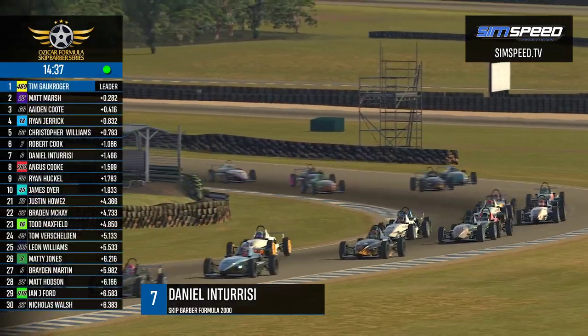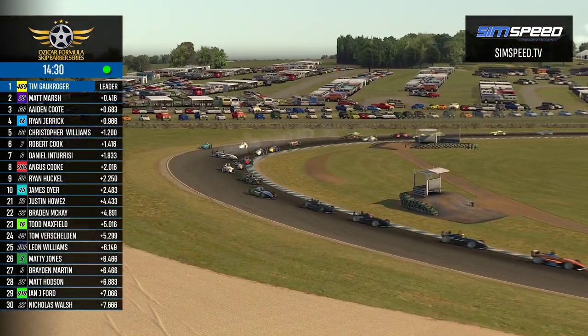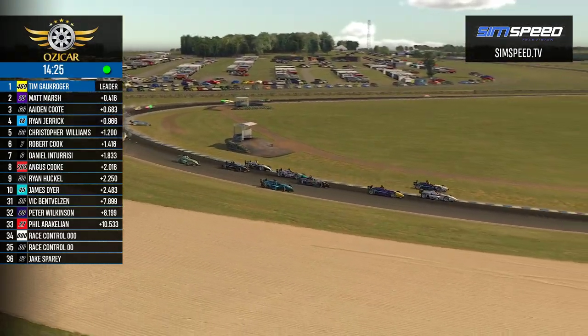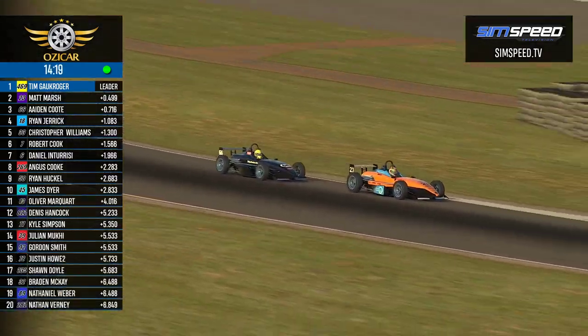Yep, so pretty clean launch from almost everyone, but it is possible to stall these cars from a standing start. We might have seen one or two drivers do that. The rest of the field did well to avoid them, but a couple of cars around in the southern loop on cold tyres, lap one. Kyle Simpson got rotated in front of a few. That set another car out wide, and now they're three abreast coming off the exit of the corner.